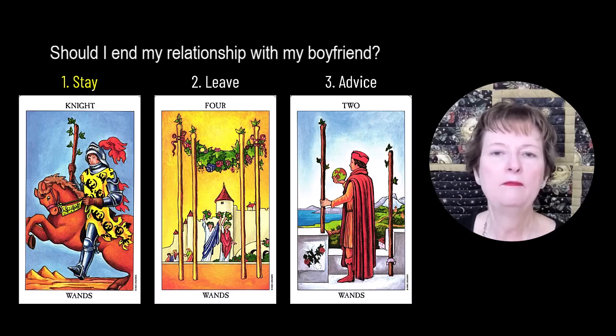I picture the Knight of Wands as meeting her at the door after work on Friday with tickets to a Taylor Swift concert, and then refusing to speak to her for the entire weekend because he didn't like the way she smiled at the ticketing agent. If Hazel stays in this relationship, it will be an intense time. The couple will go from love to hate to passionate make-up sex, probably in the course of an hour.